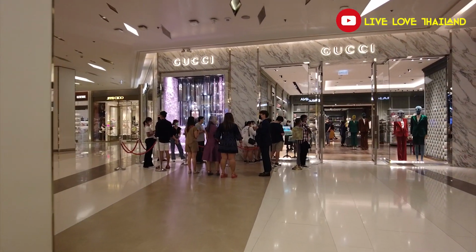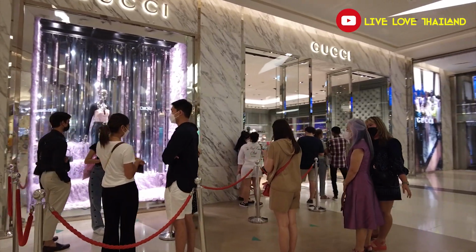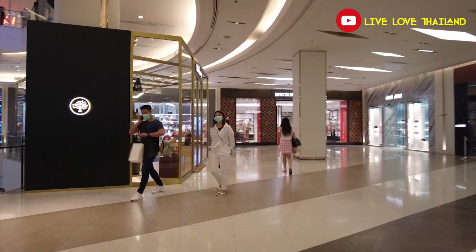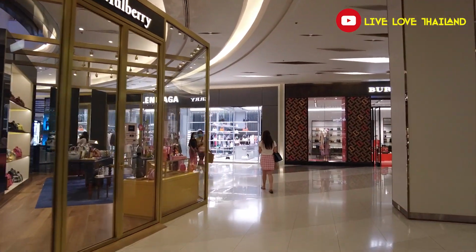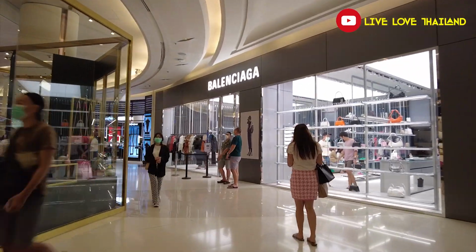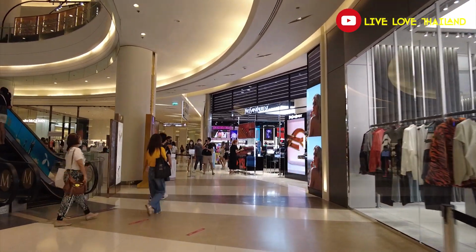As you see, these are all famous brands, Gucci, and people are standing in line because there is a promotion. And Thai people and everyone, not only Thai people, love promotions. We all love to save. So let me show you a little bit around and you're gonna have an idea about this fancy mall and look at the brands. I'm not going to read all the brands because my heart will stop. They are all so fancy. Let me show you a little bit around. And there is a food court downstairs if you like to eat food.